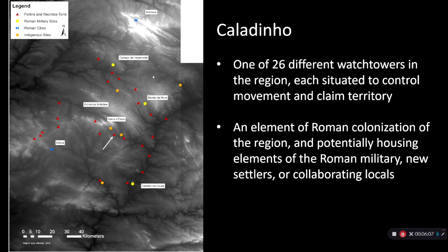Each of these is positioned along a route of movement throughout the territory. So what I think is going on is these towers are being used like forward operating bases, to claim territory and to control movement and trade and transport through it. It's part of this Roman colonization of the area, trying to pacify it and then take the land from the natives. Exactly who was living at Caladinho is an open question, but I believe it was probably either elements of the Roman military, maybe some new settlers, or most likely local collaborators working with the Roman administration of the province.